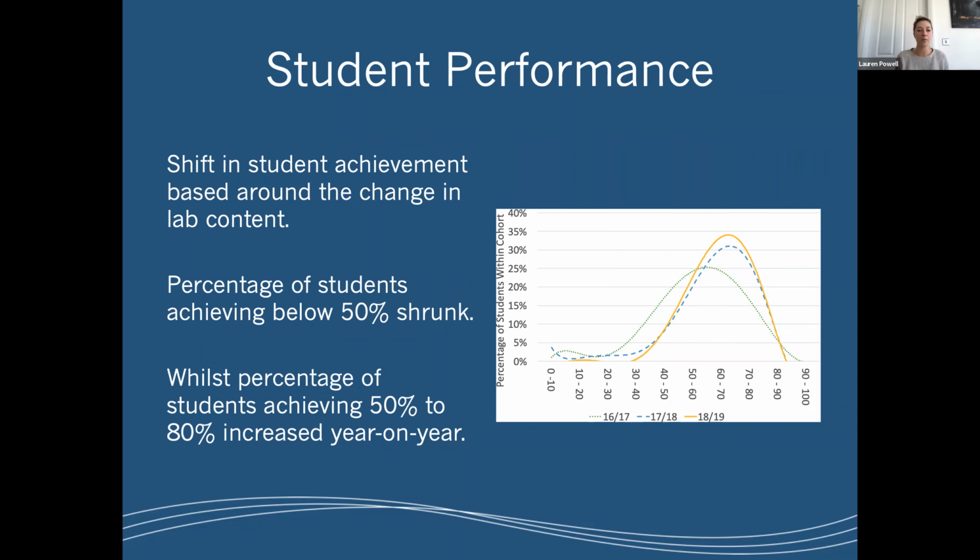So the exam was worth about 70% of the module, which is very similar to other modules taught in the program. But by having these applied exam questions, we found that students had a better understanding and could better answer these applied questions. So it definitely helped with the students' learning experience further than just learning what they had in the lab.